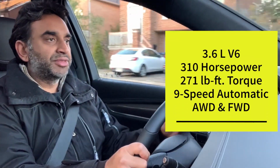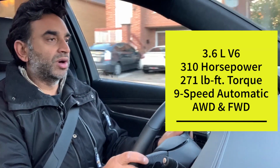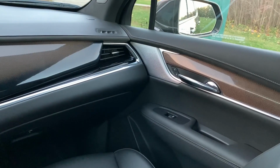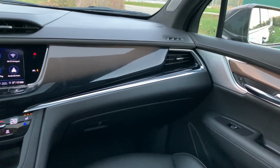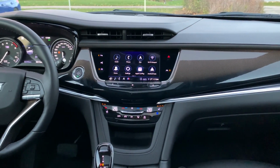Under the hood, it's a 3.6 liter V6, and it throws out 310 horsepower and 271 pound-feet of torque, all through a 9-speed automatic transmission. As far as driving impressions itself goes, it's pretty quiet in here, and in luxury vehicles, it's kind of expected, so I'm happy that Cadillac has continued that with the XT6. This came out in June of 2019 as a 2020 model year.